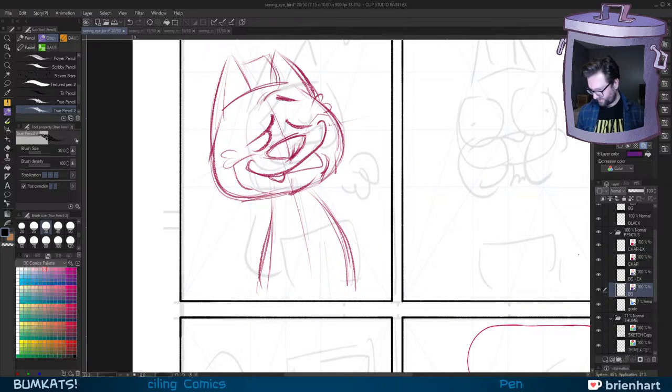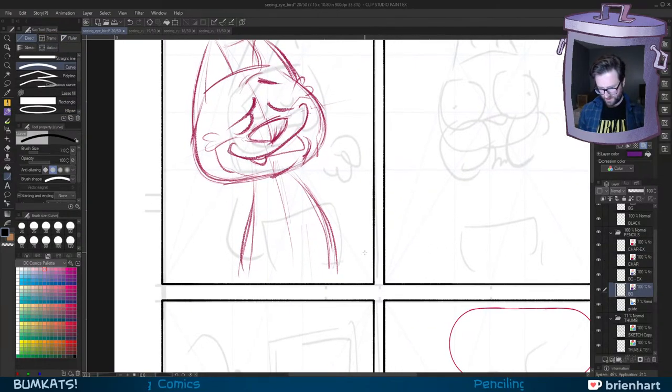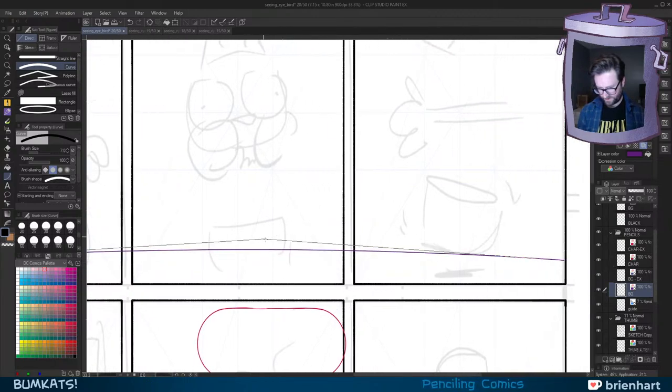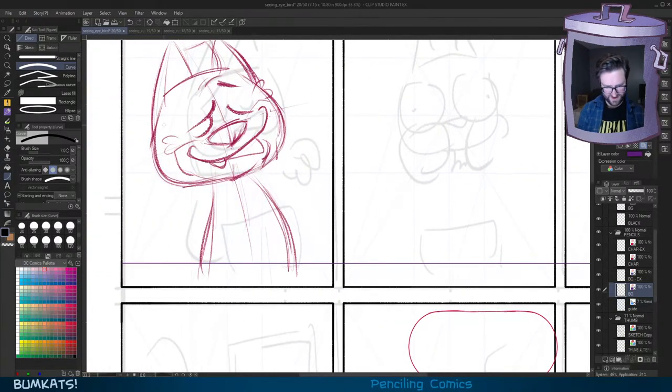There just needs to be a table here, so let's just do a quick line. That works. Oh no, it's curved. Dang it. I didn't know I had the curve tool. No.